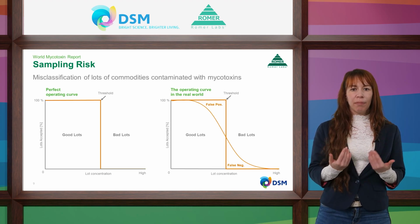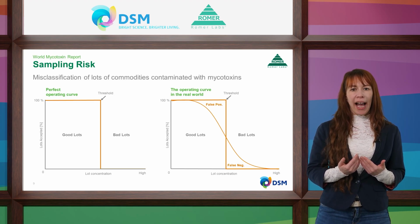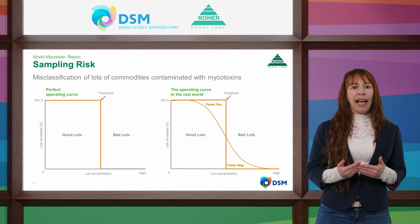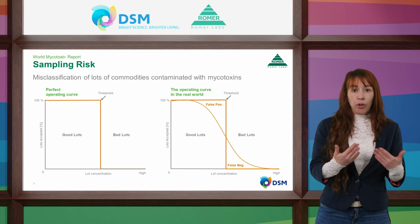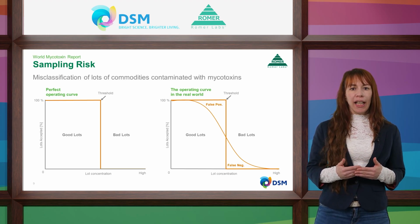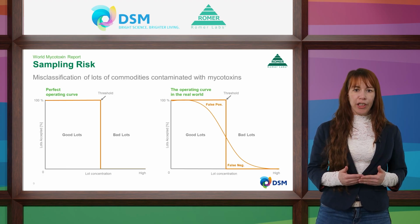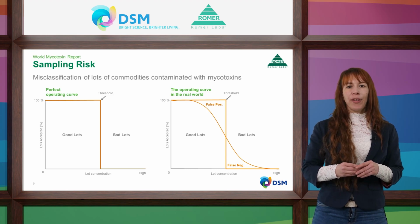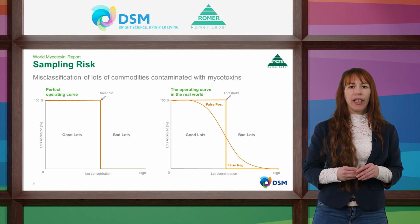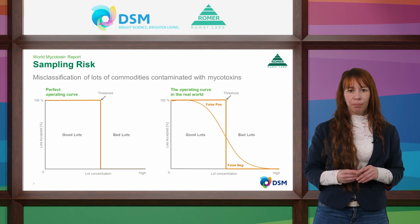What does this tell us? All sampling plans will have some kind of sampling error. Buyer's or consumer's risk describes the probability of a defined sampling plan allowing a batch to be accepted despite the batch exceeding the threshold for contamination. The seller's or producer's risk is that a good batch within acceptable levels of mycotoxin concentration will be misidentified as a bad batch. For comparison, the figure on the left is an illustration of what a purely theoretical operating curve for an error-free sampling plan looks like.